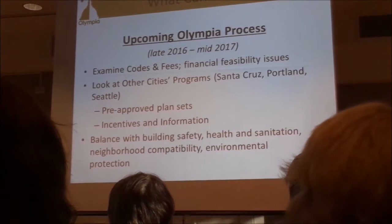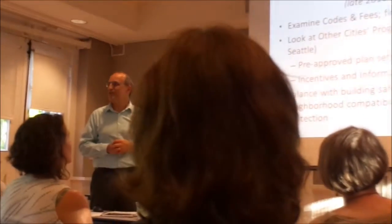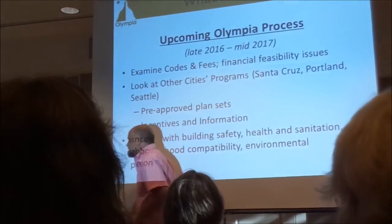I have some cards in the back, and as Jill said, there's a place to sign up if you're interested in hearing more about that. That's a community conversation to have about what the details are in terms of how we can fit these kinds of housing into our neighborhoods in a gentle density way, and in a way that's compatible with the neighborhoods. So we'll look forward to talking with you all as part of that. And that's all I have this morning. Next.